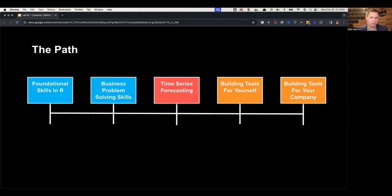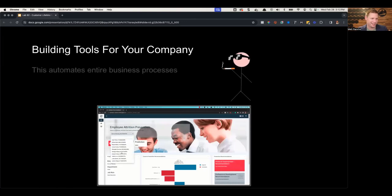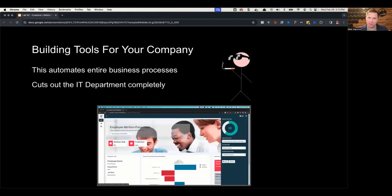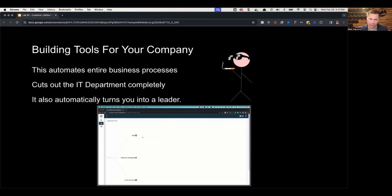So once you can build tools for yourself, those smaller tools, which is great, then you need to be able to take it to the next level and build tools for your company. And when you can build tools for your company, that's where you actually automate the entire business process, okay? And you cut out the IT department completely. You can deploy apps yourself and it automatically turns you into a leader.